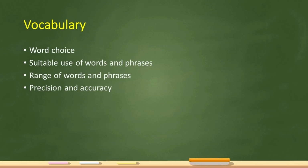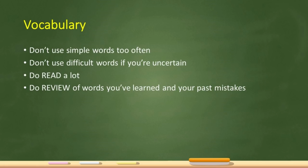Moving on to the second category, vocabulary. There are 4 different things listed here, but I'll just talk about all 4 at the same time because they're interrelated. This may be one of the most challenging parts for people who score low in the writing section. A lot of times, I see students trying to use difficult high-level words because they're trying to impress the grader. Unfortunately, many fail to understand perfectly how they're supposed to use the words or phrases. And when you use them incorrectly, it ends up hurting your score rather than boosting your score.